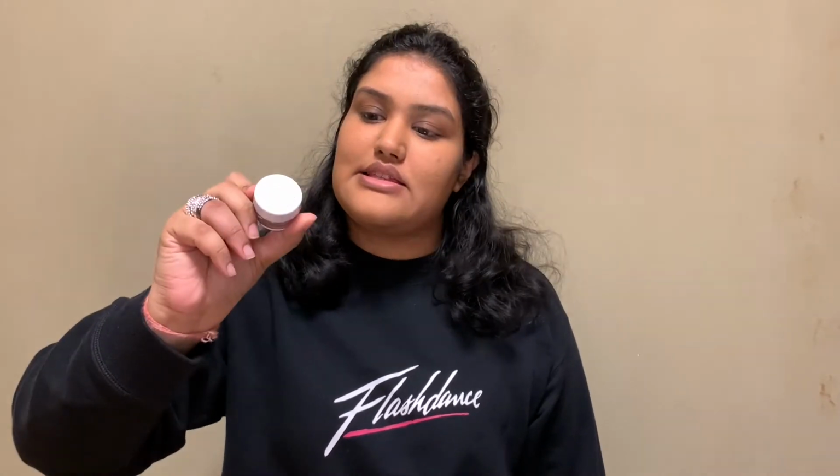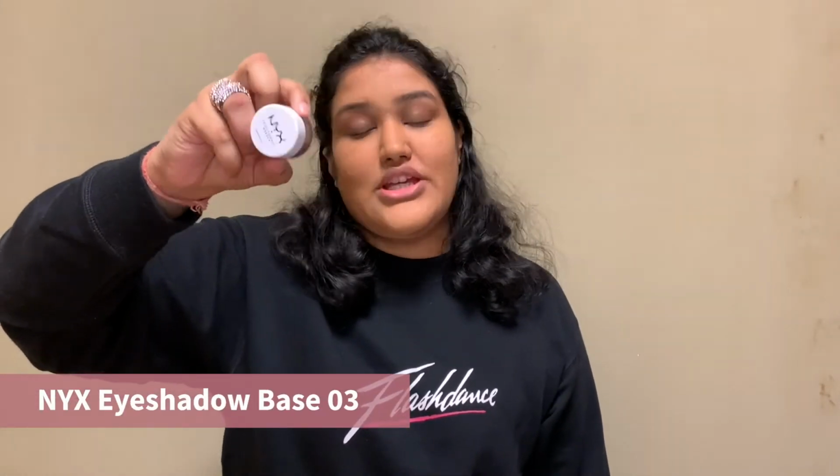Next up is eyes, and I'm taking the NYX eyeshadow base in the shade 03. And since we did put a little bit of foundation and the eye look has a little bit of shimmer to it, it's best to use an eyeshadow base. And again, I'm just going to take my ring finger, put it in the product, and dab it onto my eyelid.